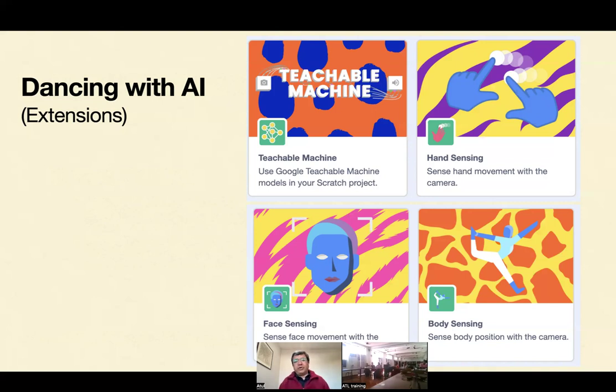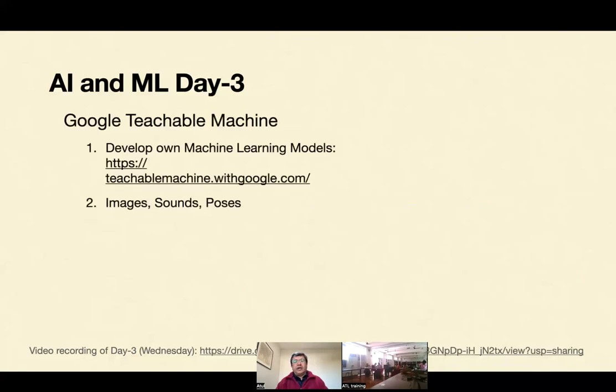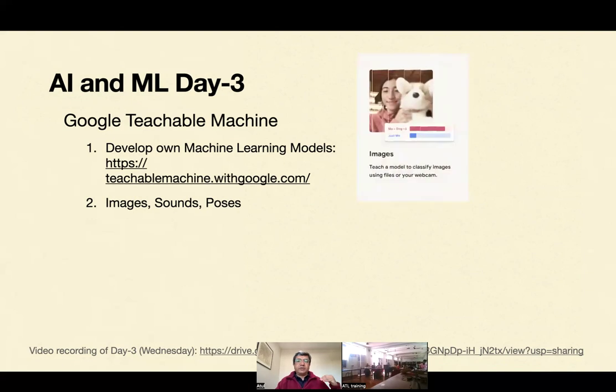So if you remember, what we had done was we were using the camera, which was on our laptop or on our PC or a webcam, and using that camera, Dancing with AI was recognizing things. And what we are going to do today is use this camera, which is already trained. I'm just trying to explain how what we are doing now is all connected to whatever we have been doing earlier. So last year, after we did Dancing with AI, we had done Google Teachable Machine.